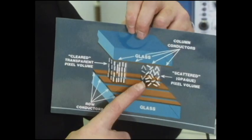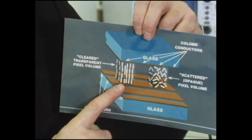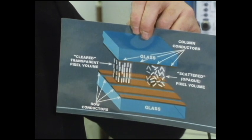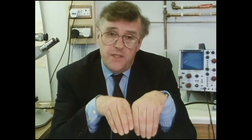When the molecules are lying at random, the light is scattered. When a high frequency is applied across the liquid, the molecules line up and the light can pass through the pixel. When it's switched off, the molecules stay as they are, and the image remains until a low frequency is passed, when once again the molecules are scattered. This is much simpler than normal liquid crystal displays, which require polarizing filters and an image that has to be constantly regenerated, or as it's known, refreshed.